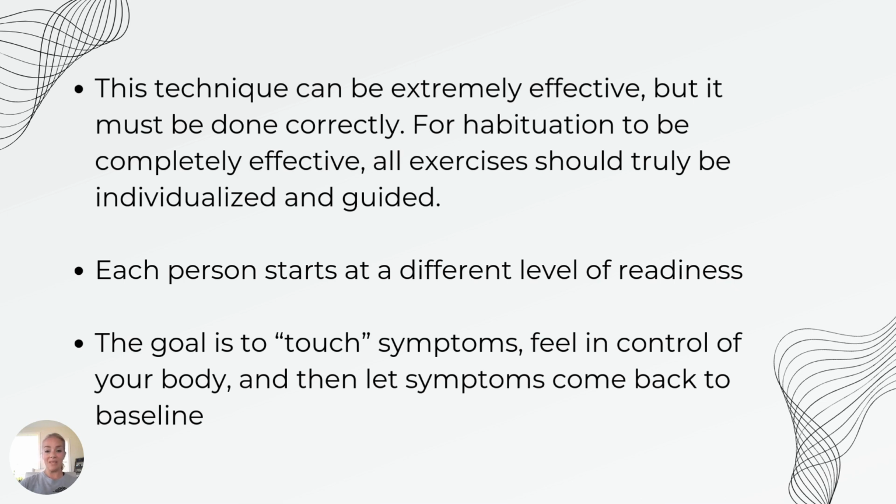It can be extremely effective to use this habituation technique, but it has to be done correctly. For it to work, it has to be completely individualized and self-guided. So everything that you're going to be doing with this goal setting workbook, if you have it in the McMillan Method, you'll know what I'm talking about. We're going to goal set, find problem areas that we want to work on, and figure out how to tackle those. Each person starts at a different level of readiness. So what that means is no two of my clients are exactly the same.